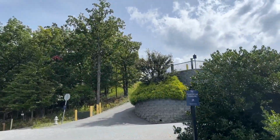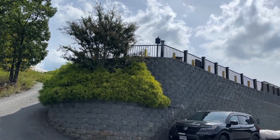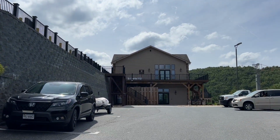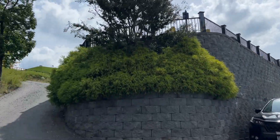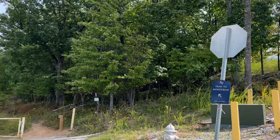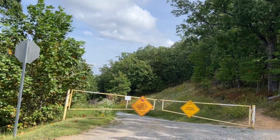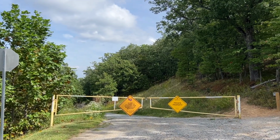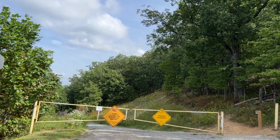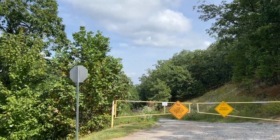So, okay, handicap parking off to our right for Snowflex. And you can see the side of the lodge here. You're not allowed up there. That's Snowflex. So then here is the monogram. Closed to vehicles for monogram repairs. But you could hoof it. You could park down in the parking lot and then walk. Maybe I'll take you up there one day. Not today.